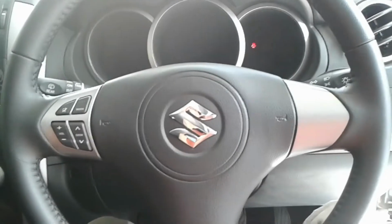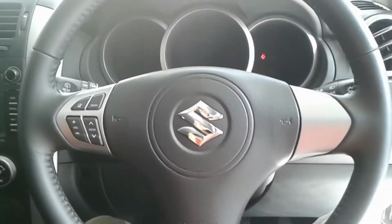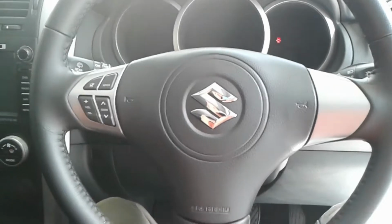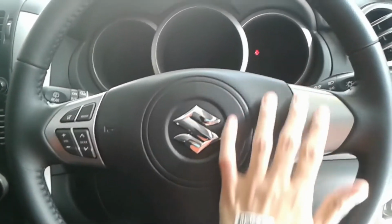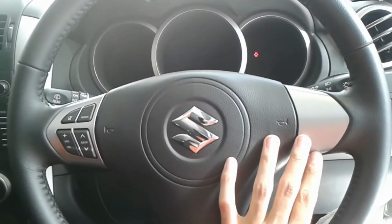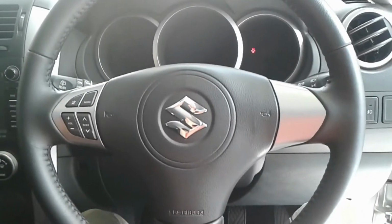An electric power steering system is what the third generation Grand Vitara uses. A leather-wrapped steering wheel with silver accents on either side of the spokes is fitted on this 2.4 variant.